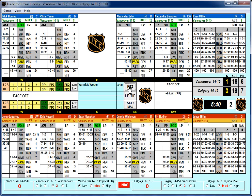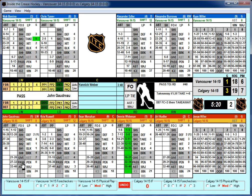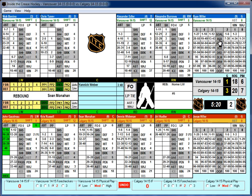So plus 9, so we have an 8-8, but nobody gets the plus 9. So it goes to the power play left wing. No takeaway, so it's going to be a great play by Wildeman, who sends it over to Monahan. Monahan with a shot 4. 45. Save. Rebound is a number 5. We got a shot 5 by John Gradur.